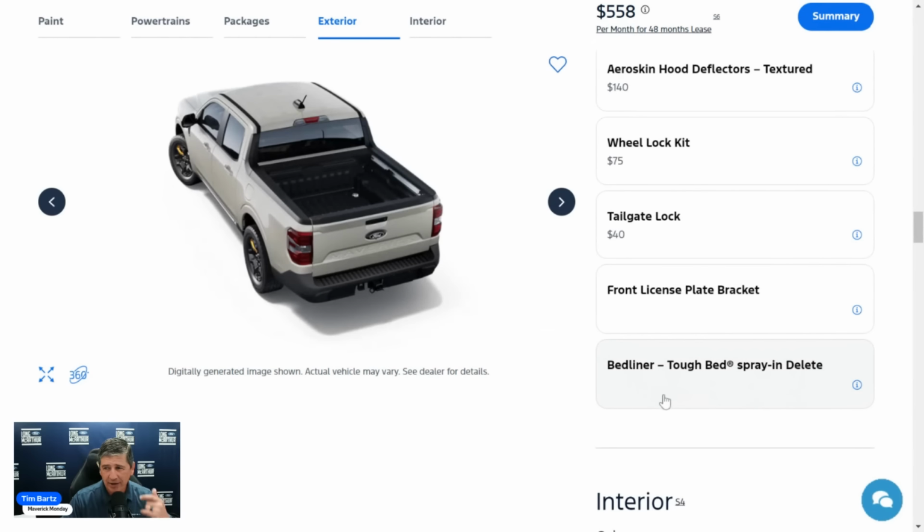The top bed spray and liner delete is, but not the graphic delete. So it is going to come with the graphics regardless. Again, maybe if you have a good dealer like we do here at McArthur that will remove those for you, then you could be able to do that. But there you go.